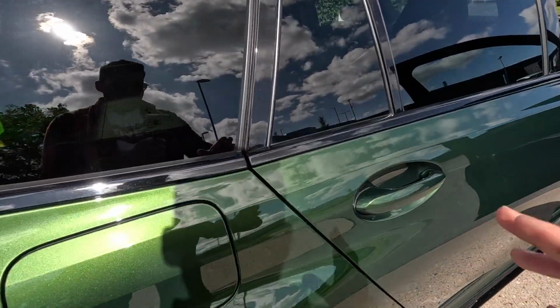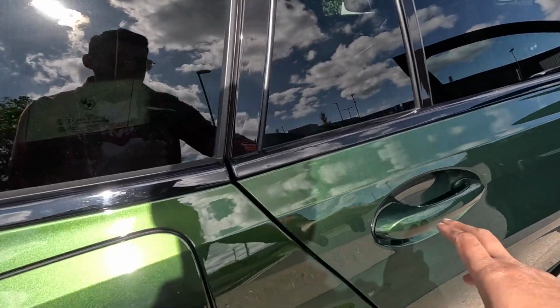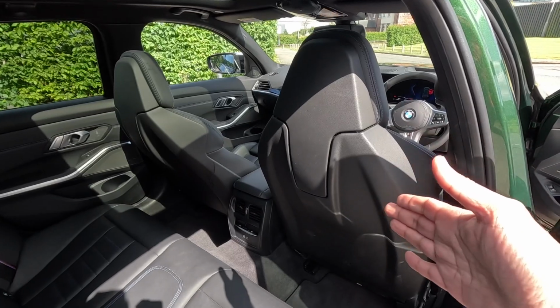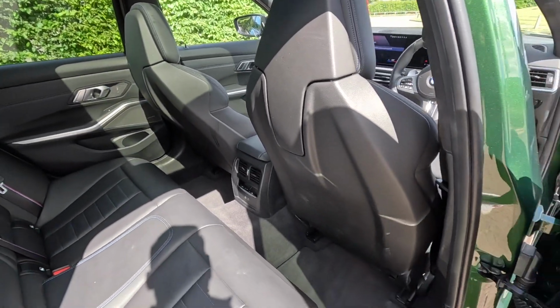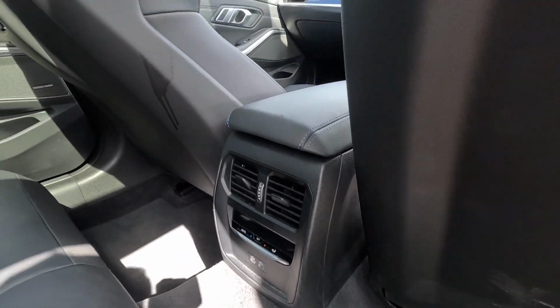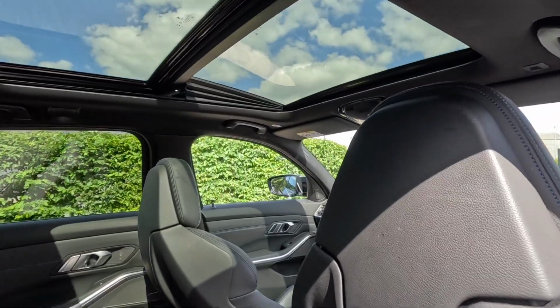So let's just move to the rear of the car, but before I do that, you can see all the fleck going off in this paint. It's an absolutely stunning color, which I really love. The seats, as you can see, are one-piece seats from the rear here. You've got quite a bit of space in the back as well, some climate controls for the rear passengers, and plenty of light because of that panoramic glass roof.